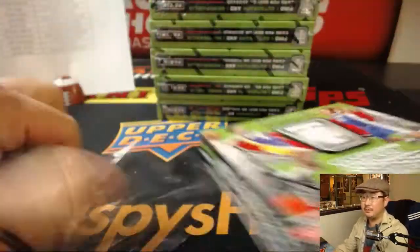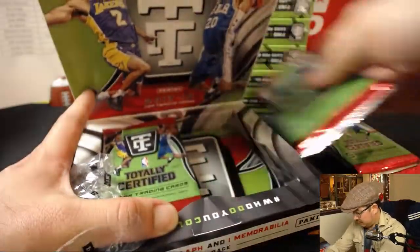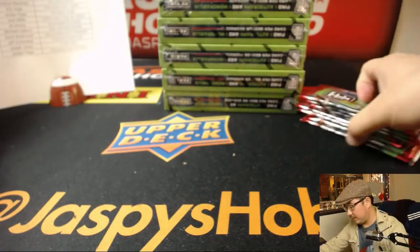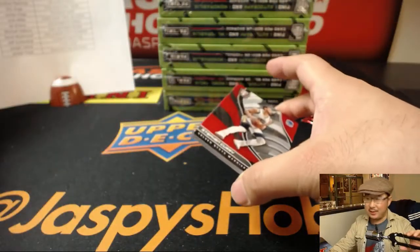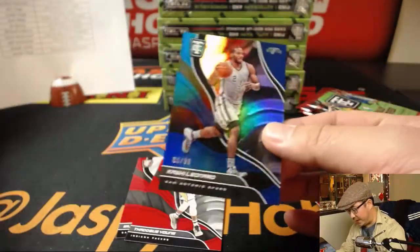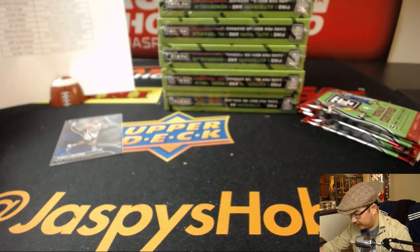All right, good luck, folks. For new releases, I like to open up a pack. There are the cards this year. There you go. So looks like we've got Kawhi Leonard, 80 out of 99. All right, so there you go. That's a start.